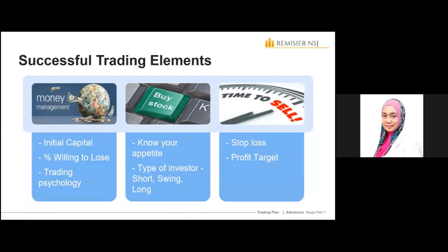Okay, how do you have successful trading elements? First, you have to have your money management, and with that you have to know what your capital investment is to start with and how much you are willing to lose. You also have to look at your trading psychology. When you buy a stock, you have to know your appetite type of investor, like we mentioned earlier in our previous seminars. You have to know whether you are a short-term, swing, or long-term trader, and you also have to know where to cut your losses and where to set your profit target.